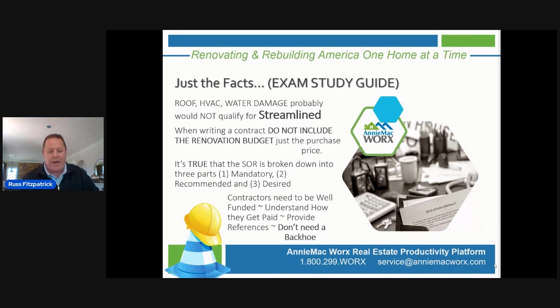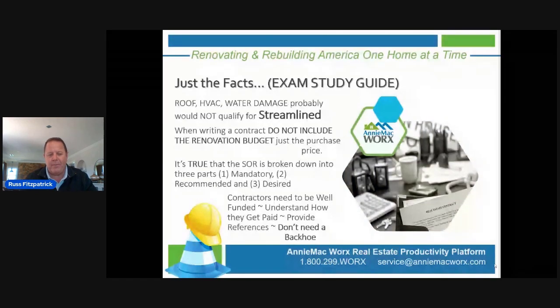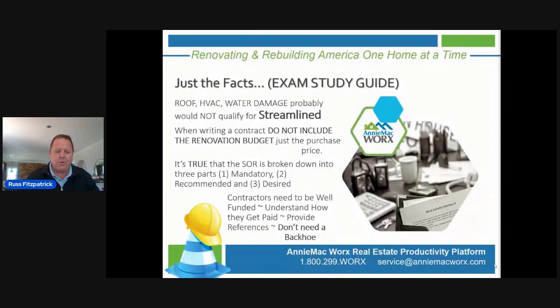Number 2, there's some recommended repairs that we would think should be done. And then last but not least, there's some desired repairs, meaning some repairs that the consumer really wants to do, but they're not mandatory, and I'm not recommending them, but the consumer would really like to see a 2-car garage on this house, or whatever the idea of the desired repairs is. So if you see a question on your exam that has the word SOR, that is specification of repair, and it is true that it's broken down into 3 parts.